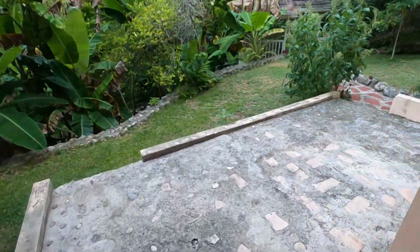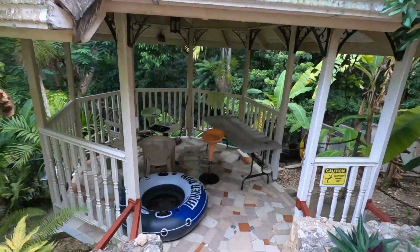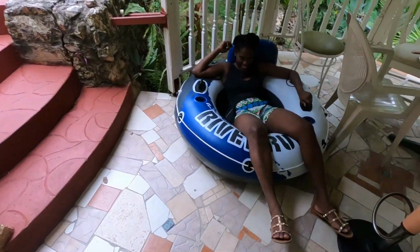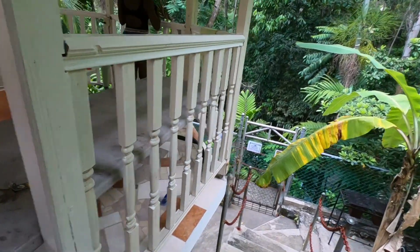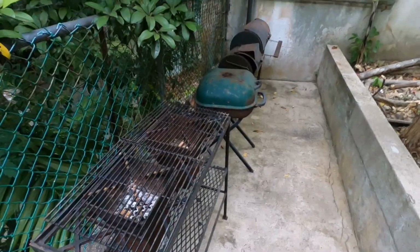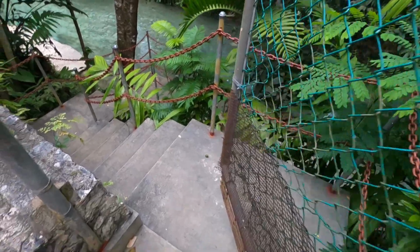We are headed to the tubing area. Look who's not ready for the water. I am. Nice spot to grill some chicken, some jerk. Yeah, love the food. Ain't it? All right, so we are headed to the river.